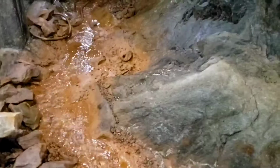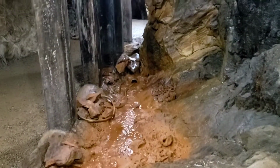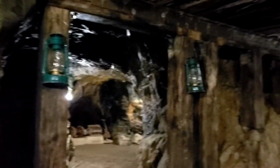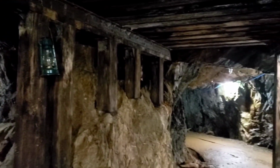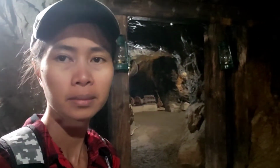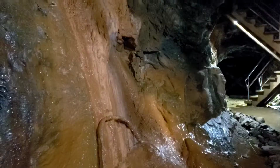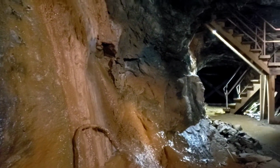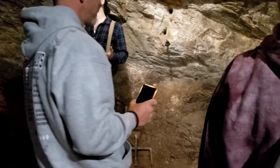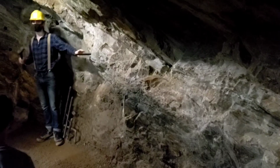Yep. Mine tracks right here. In fact, a little later in the tour, we actually have a couple of mine carts I can show you. Now the guy swinging the hammer, he was known as the striker. Yeah, exactly.